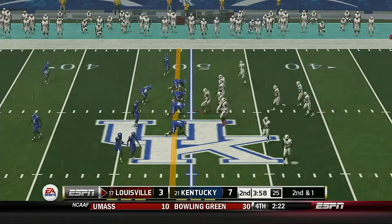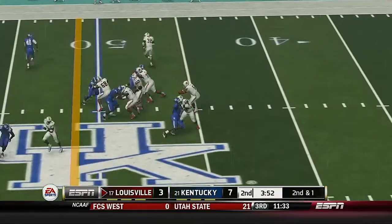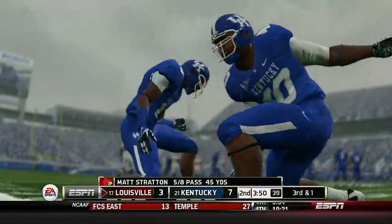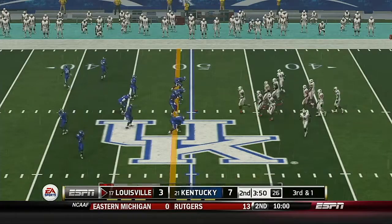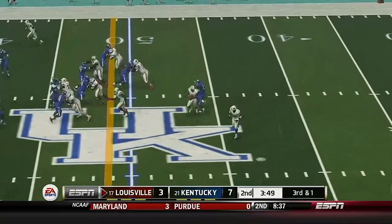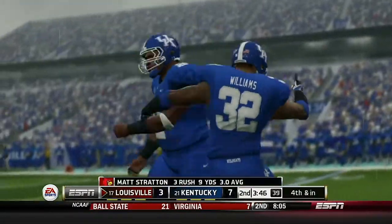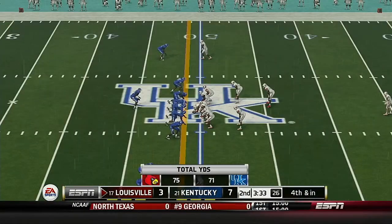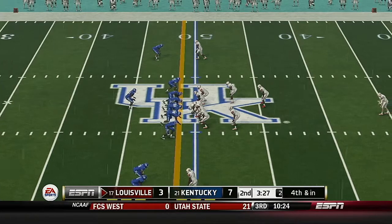Short yardage situation here. Second down and one. Time stop by the defense. You know, Brad, one of the things that all defensive coordinators always try to emphasize is their ability to stop offenses on third down. That is a big stop, and I think it could have a lot to do with the outcome of this football game.